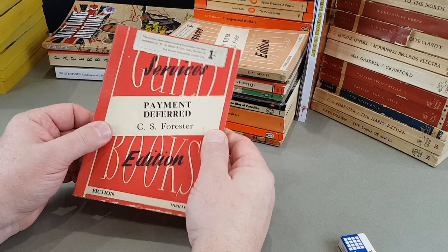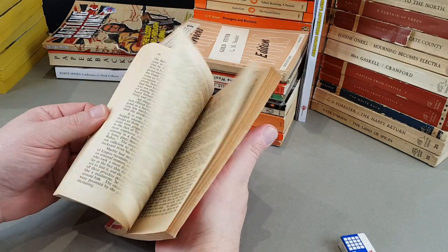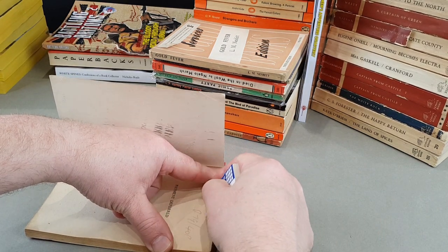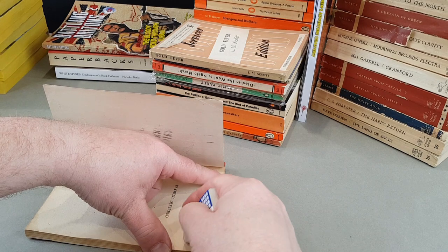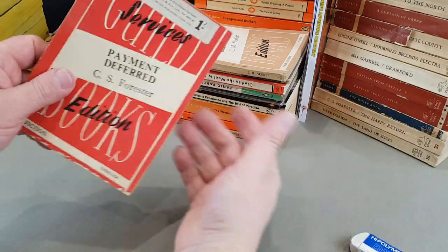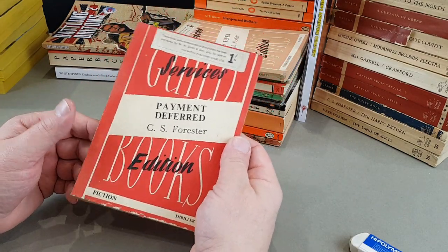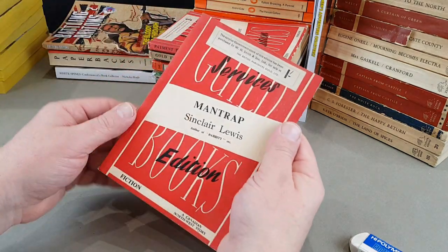Here's a Forrester again, second one today. Another one with the label on. But that doesn't stop them being absolutely fascinating, and I do really, really like them. I'm very pleased to have them. These Guild ones were not especially well made compared to some other publishers, but still very, very nice. And I've seen some of these go for like £5 to £10 each.